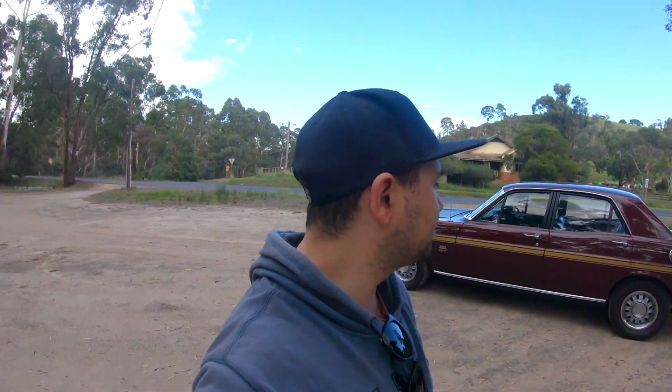G'day everyone, this is a 1969 XW GT Falcon. It is not my car, but I am taking care of it for the time being, and I'm going to show you what it's like to drive today, and also show you a few of the differences between this car and my car, the green XW Fairmont that I've got at home. So let's crack in.